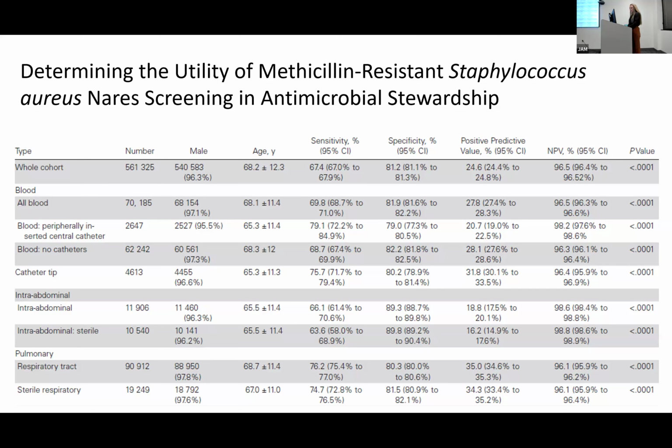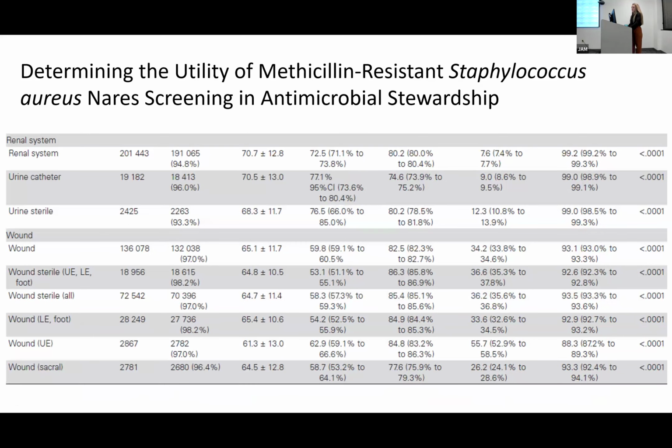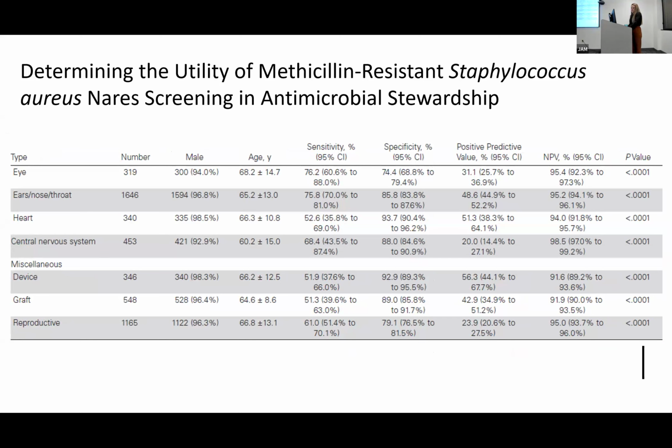Of course, we see with our pulmonary, what's nice about this study is that they separated out whether the culture was sterile, whether it was a BAL versus sputum, for example, but we're still consistently seeing these high NPVs. We see urine, we see wound, we see different kinds of wounds. And since the prevalence of MRSA in a skin and soft tissue infection is higher than what we would see in, say, a urinary tract infection, we do expect to see those lower NPVs. But still, in my opinion, I would argue that a 93.5% NPV, for example, is worth arguing to de-escalate therapy if we see a negative MRSA nares. Even cultures from the eye, ear, nose, and throat, central nervous system.